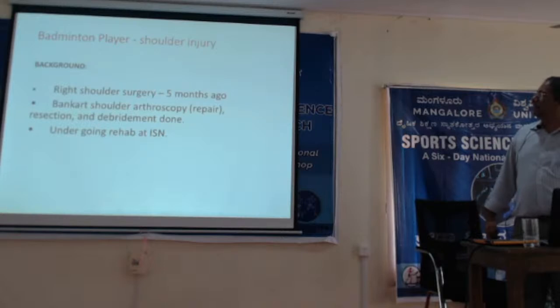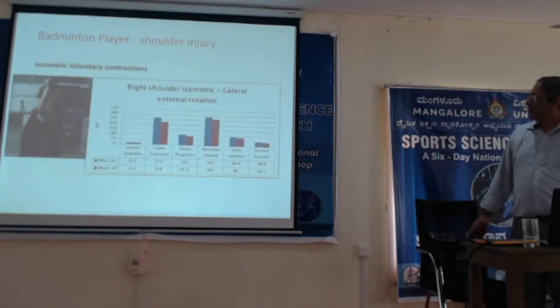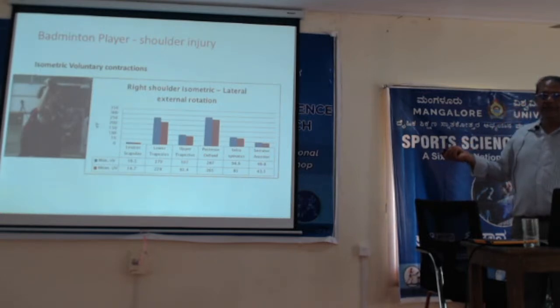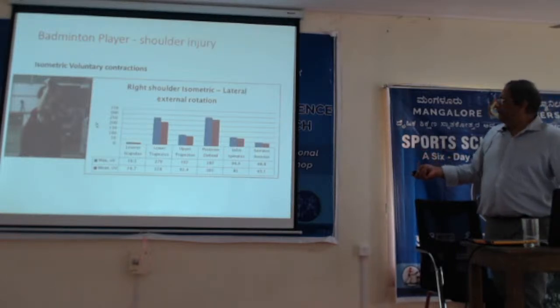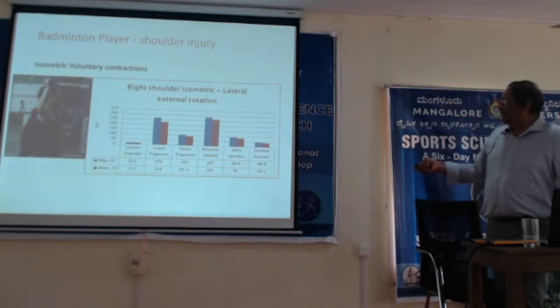Okay, so this is a badminton player having a shoulder injury. Back part shoulder arthroscopy repair was done, and the treatment was also done. So this is the athlete. She was at the 2016 Rio Olympics. She was a silver medalist in the mixed doubles event. Okay. So these are some of the data captured from right shoulder lateral external rotation.